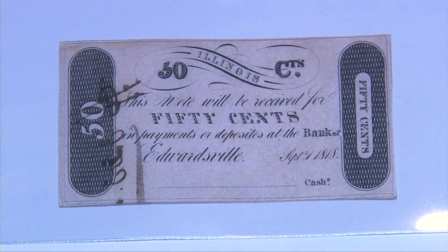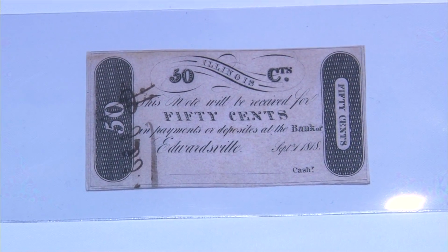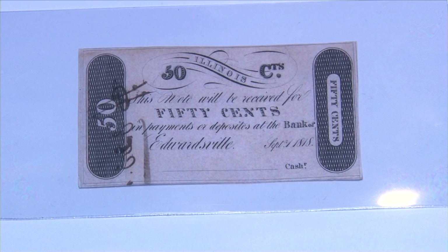Why did they use paper script? Well, most of the time they didn't use paper script. This is kind of unusual because they were heavily a fur trading population down there. It was almost all French population in that whole area, and they were basically all fur traders. This happened to be just a script issued by the new bank in Edwardsville. It didn't last very long, and neither did their notes. What kind of value? It's about $500, which is unusually cheap for a note from the Illinois Territory period.